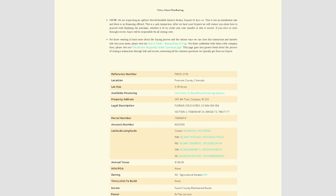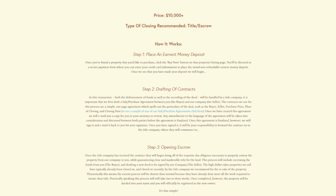Now, if you're unfamiliar with how that whole process works, you'll be glad to know that on the listing page, we've got this helpful Notes About Purchasing, which goes into a little more detail here. But more helpfully, it links you to some pages on the website, which will go into even greater detail about this process. The first page is called How It Works Buying From Us. And if you go here, you can see exactly how this process plays out.